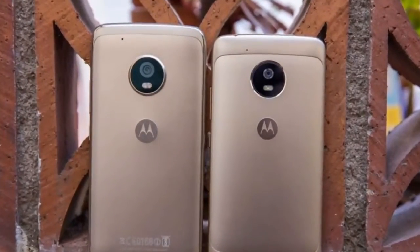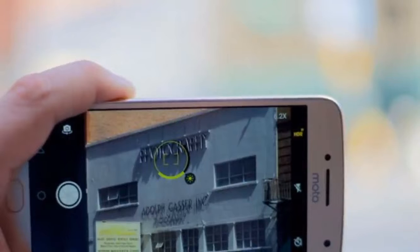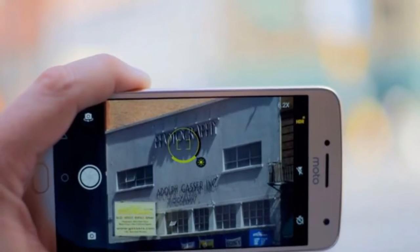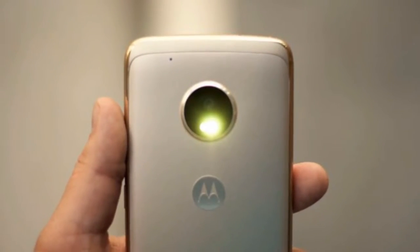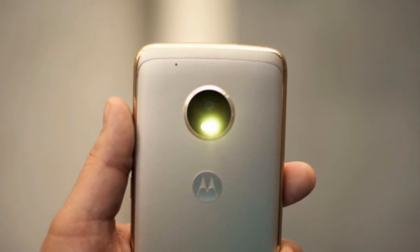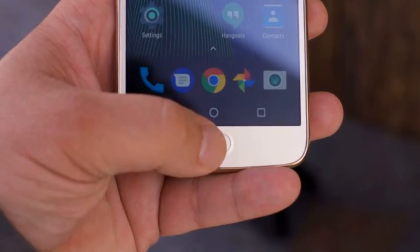The camera was peppy, playing games like Super Mario Run was smooth, and social media apps like Instagram and Snapchat worked without a hiccup, even when adding filters. The battery lasted 13 hours and 22 minutes in our looped video battery drain test, 2 minutes longer than last year's Moto G4, 13 hours 20 minutes, and 1 minute longer than the new, premium LG G6, 13 hours and 21 minutes.